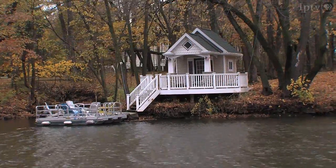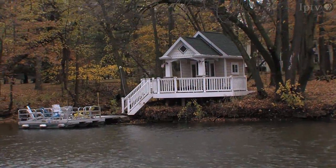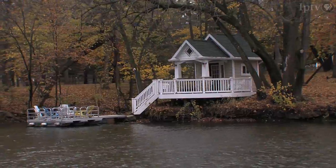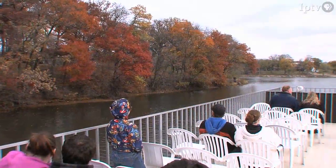It's interesting, a little structure on the left. It belongs to Scott Crowe, who has what I call an artistic demeanor. He built that small playhouse for his kids and matched it with a very small pontoon boat and an even smaller Honda engine.